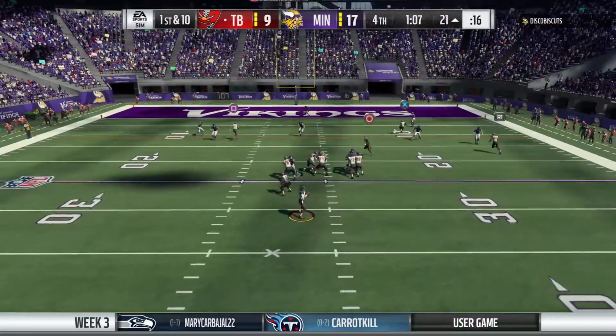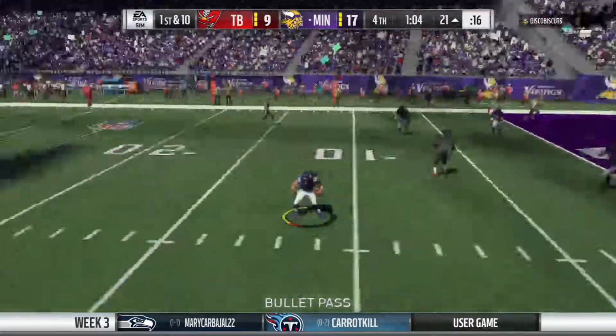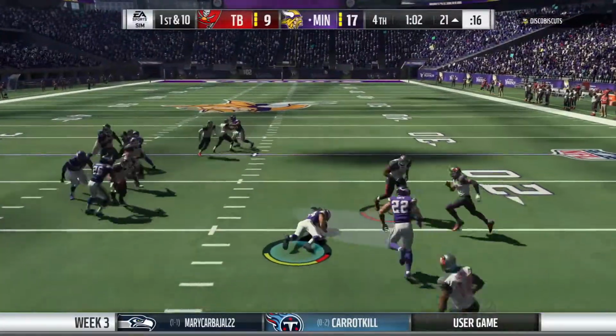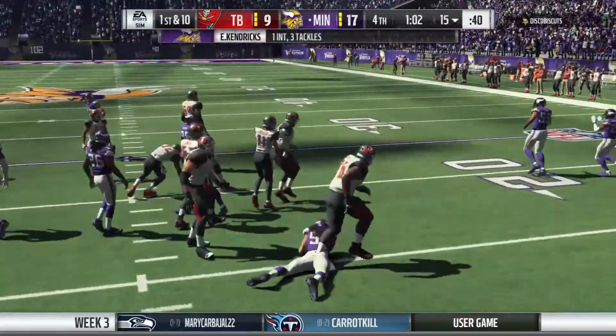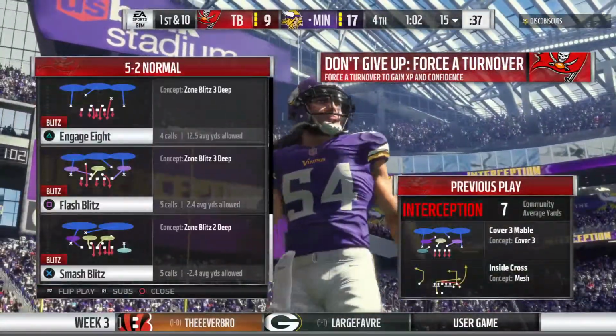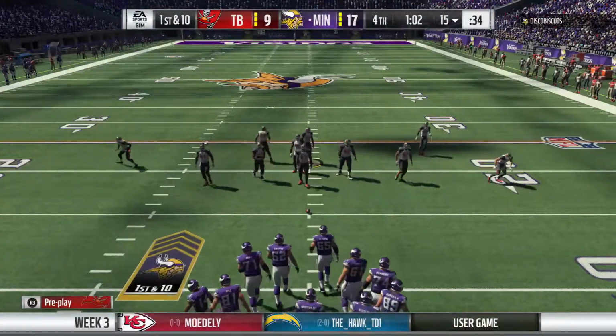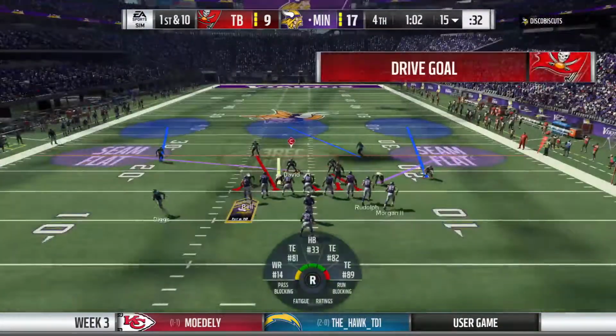Back to throw. And, a crusher there as it's intercepted. Picked off by the linebacker, Eric Kendricks. And a big turnover there as his guys will get the football back. That's now his second interception in as many weeks from his linebacker position.